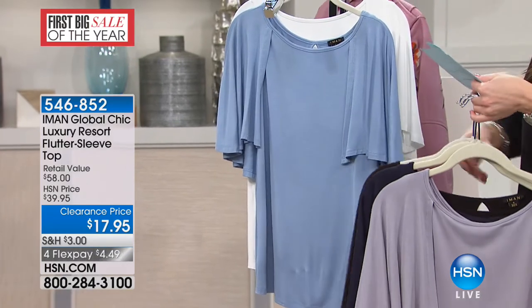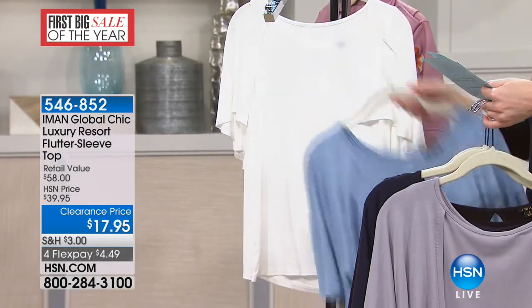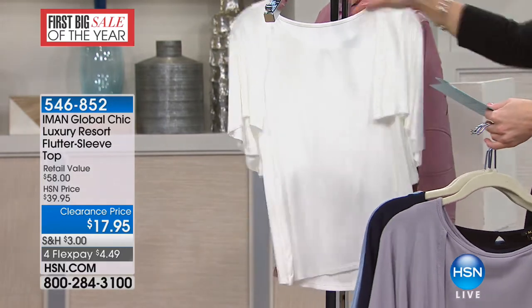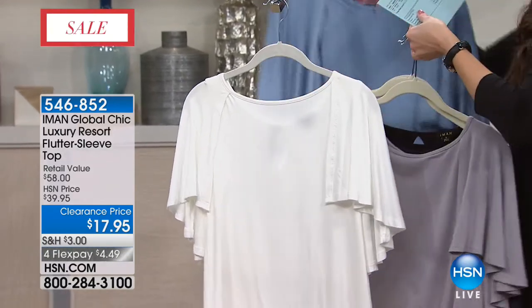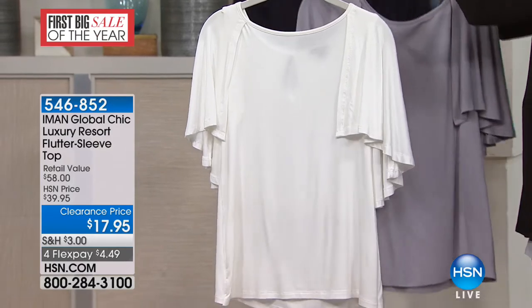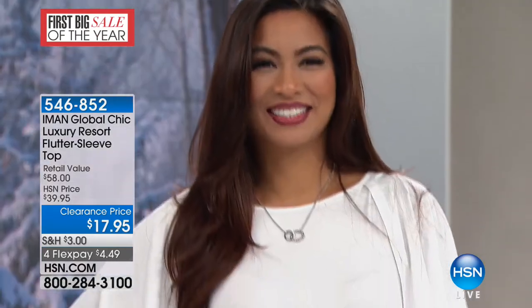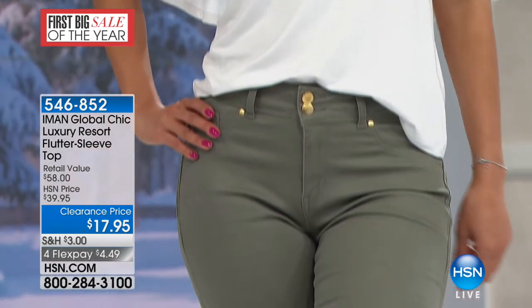This option we are calling your chambray. And then finally, chambray is gonna be your most limited. Thank you, Rocky. And then white is gonna be your remaining option. And how angelic is that? That is so pretty. You know what's great about this top, besides the fact that it's $17.95? It's so easy to dress it up or dress it down. Get different looks with this, and it looks fantastic every single way.